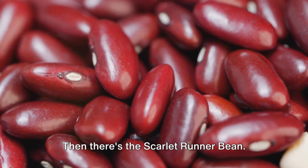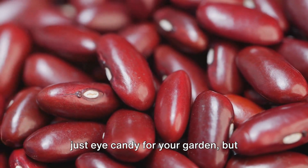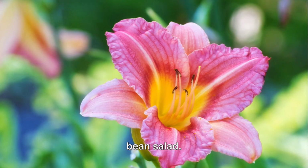Then there's the scarlet runner bean. These beautiful vibrant beans are not just eye candy for your garden, but they're also a powerhouse of nutrition. Toss them into your stir-fries or use them as the star ingredient in a hearty bean salad.